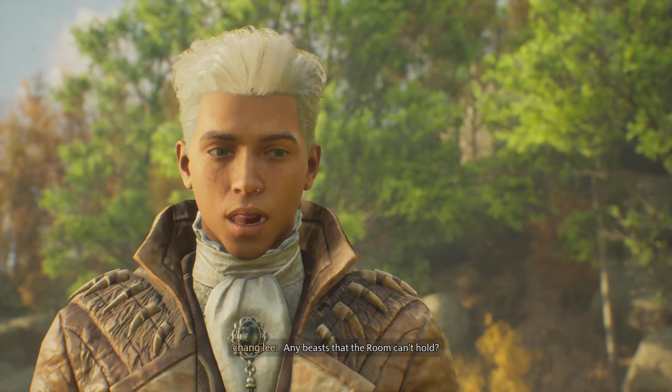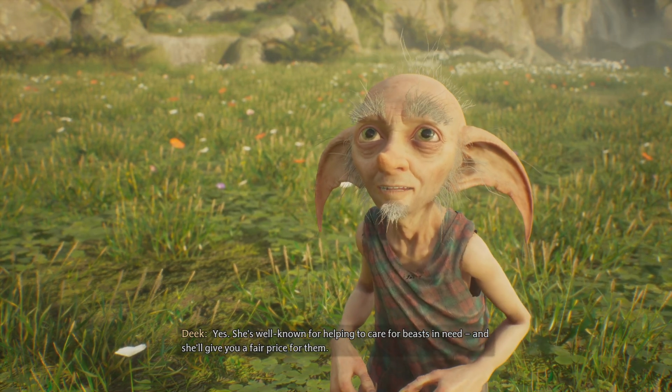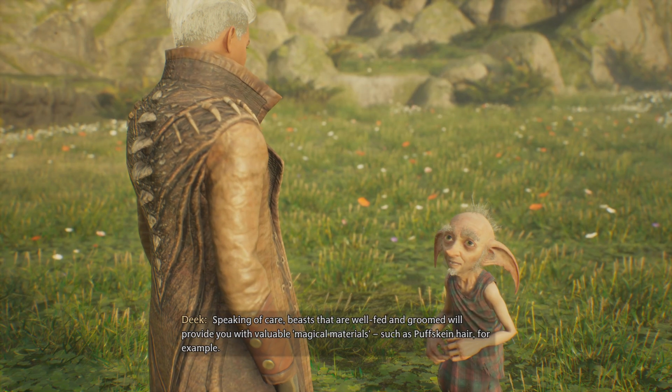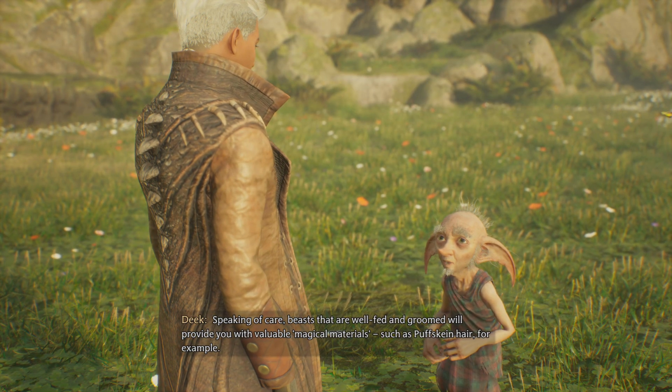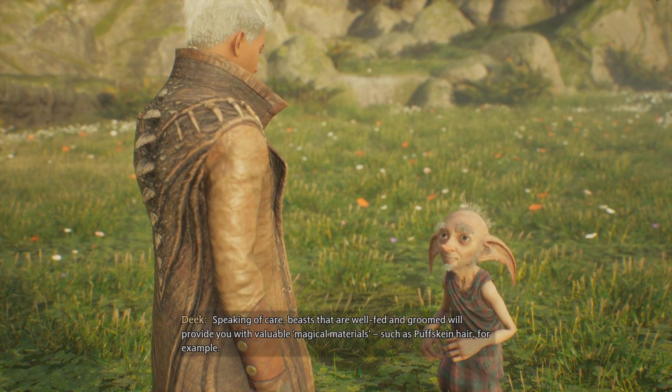Any beasts that the room can't hold? Yes, she's well known for helping to care for beasts in need, and she'll give you a fair price for them. Speaking of care, beasts that are well-fed and groomed will provide you with valuable magical materials, such as puffskein hair, for example.